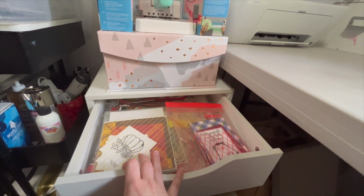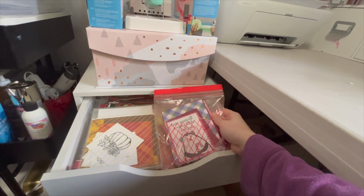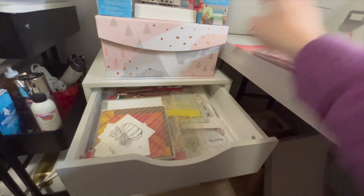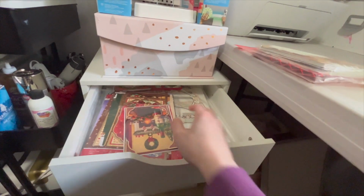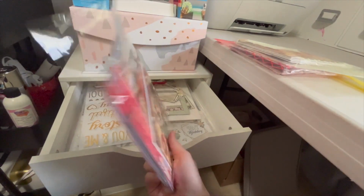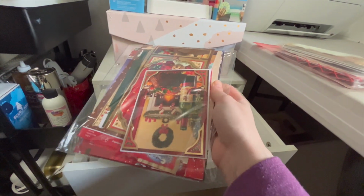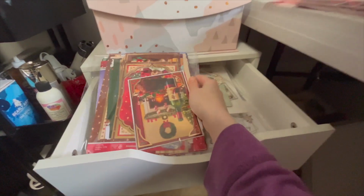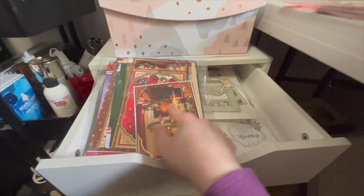So in this top drawer, I have some more papers and projects that I am currently in the middle of. So I have some pre-made cards here. I have a couple more autumn themed cards that I've not quite finished yet. I have a bunch of the Hunky Dory cards and toppers here that I can go to whenever I'm feeling like pulling out some Hunky Dory Christmas cards. These I used in the card class that I took, and this is all the scraps that were left from that. So I have these to play around with.